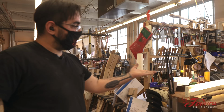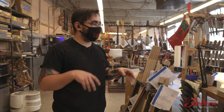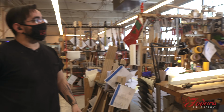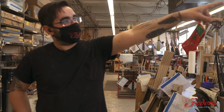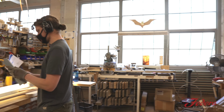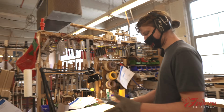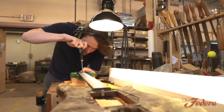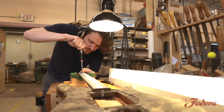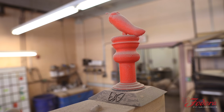So here's Pat. He's actually going to be working on the one I'm in the process of carving, doing a couple adjustments to it, some fingerboard leveling work. If you look up above the fretting station right there, we have a special little someone hiding up above the light. Bat plank. Pat is the fingerboard leveling extraordinaire and Fodera chili champion.